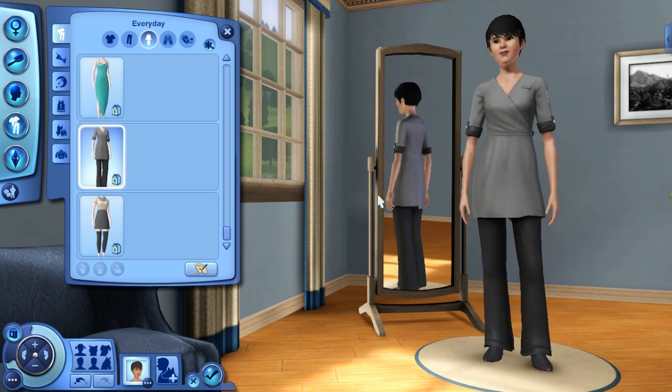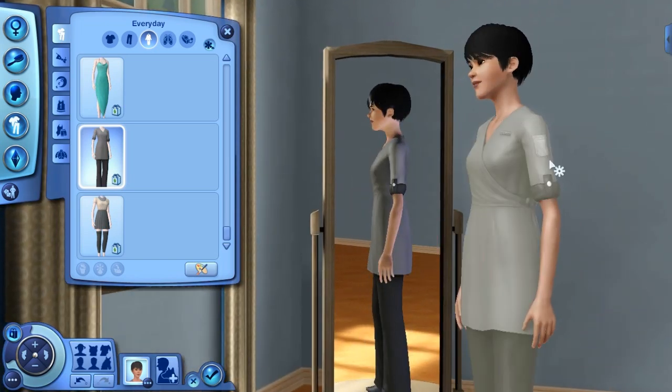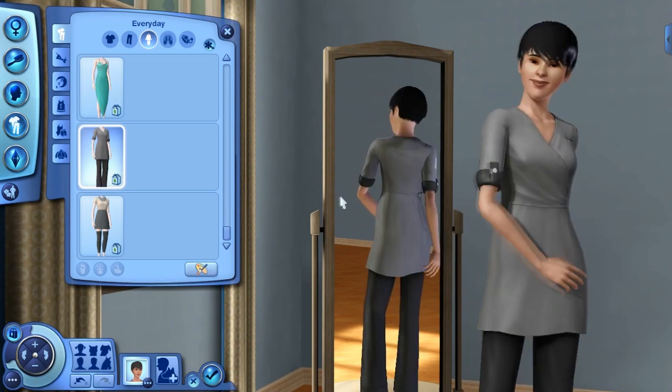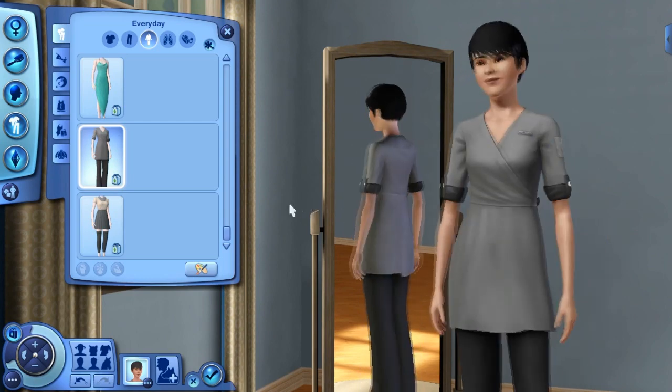It has that professionalism to it while looking chic. Love it. Has a little bow detail, a little pocket. You know, you can stick your tips in there, or you could stick your tips in your... Never mind. Anyways, it's real cute.